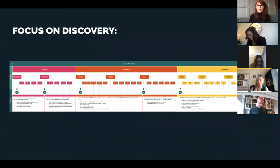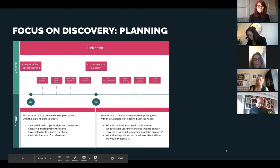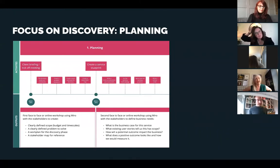So if we could have the next slide, Ilse, do you want to just talk to us about the very, very important part of planning? Yeah, sure. Hi again, everyone. As Victoria said, this is only how we do it at Mindwave, and even though the previous slide makes this look like a very linear pattern, there is some empirical aspect to how we dip in and out of different parts of the discovery phase.